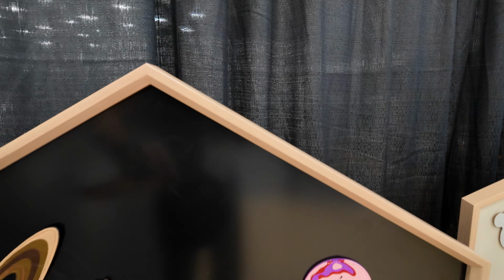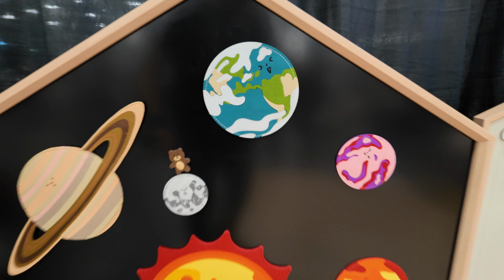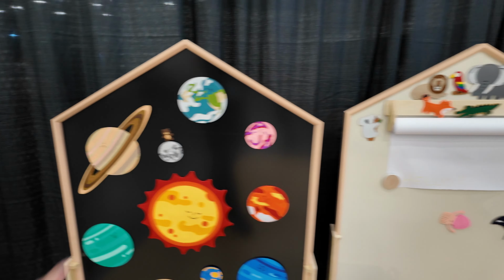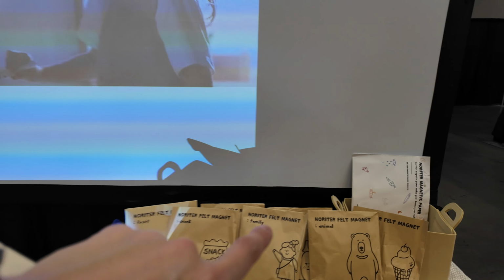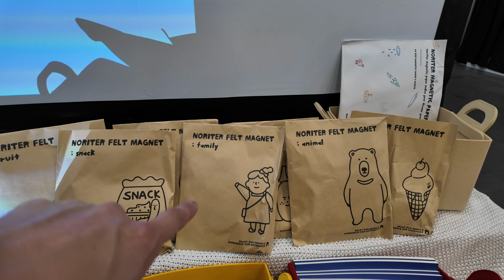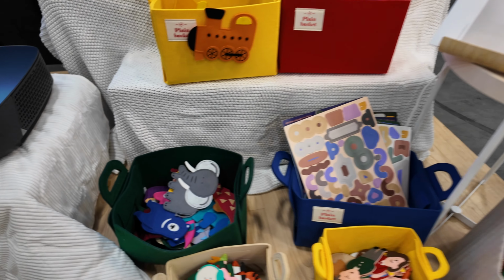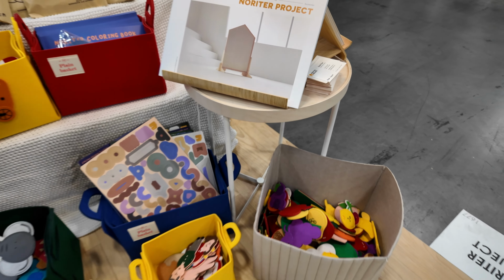And then it's a magnetic easel board so that your child can have endless fun with all different types of magnet play. This one here is a solar system. They have a lot of other ones like felt animals, different types of snacks, family, fruits. And you can see all the little different things here. These are really cool and really fun for kids.